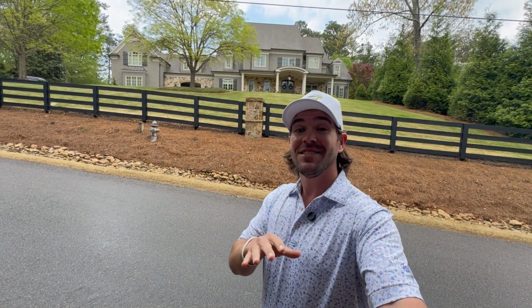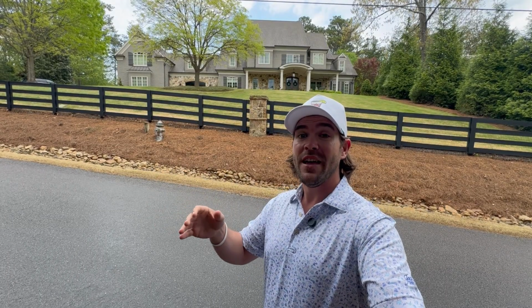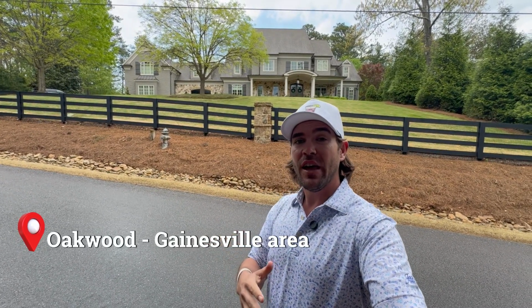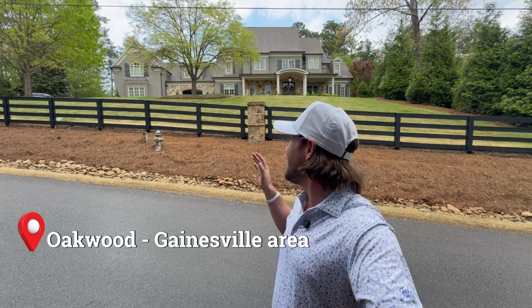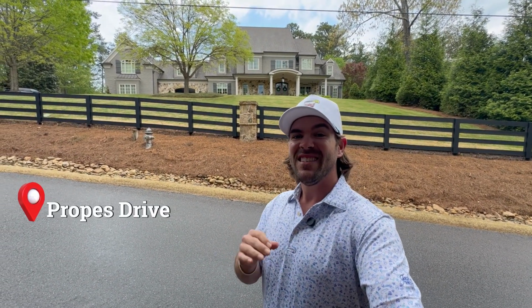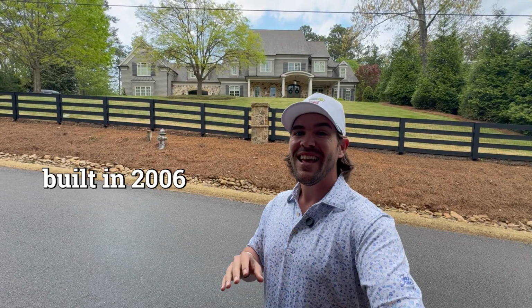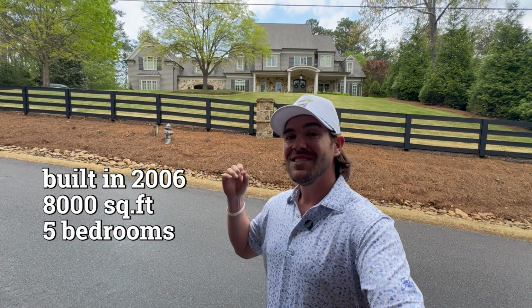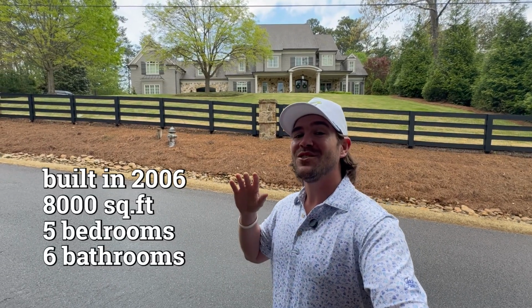Okay, so for our last stop, we've moved even farther up the lake to the Oakwood-Gainesville line area, still in Hall County. Great spot to be, and behind us we have pure luxury. We're in front of Probst Drive, and this house was built in 2006. It is almost 8,000 square feet. There's 5 bedrooms, 6 bathrooms, amenities galore.